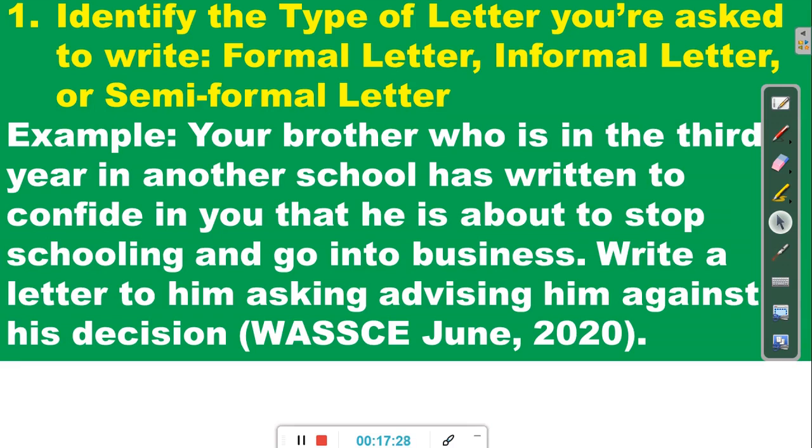Now, number one, if you are asked to write a letter to someone who shares a personal relationship with you, then that is an informal letter. And this question I have read out is an example of a letter to someone who is related to you. So it's an informal type of letter because you are writing to your brother. You share a personal relationship with your brother.